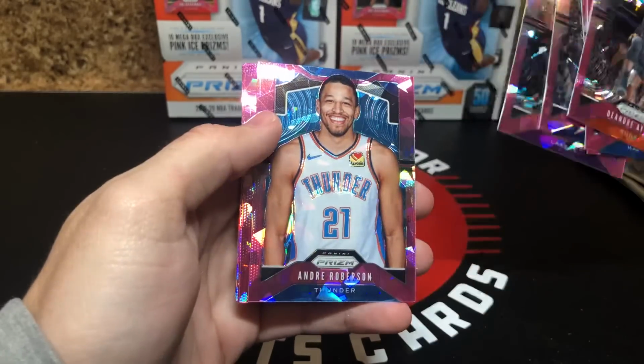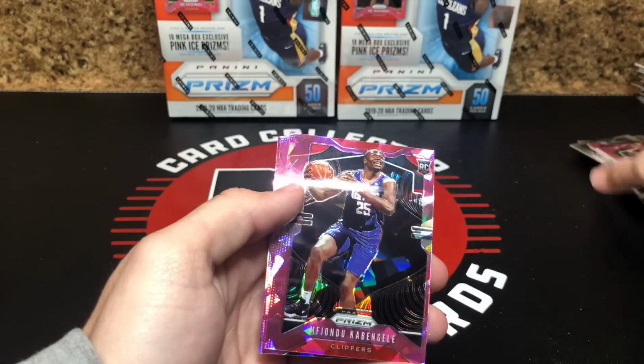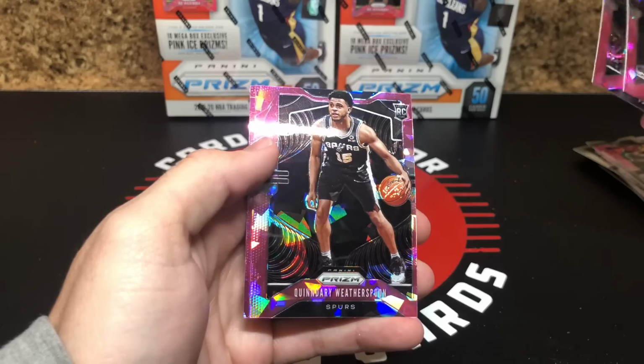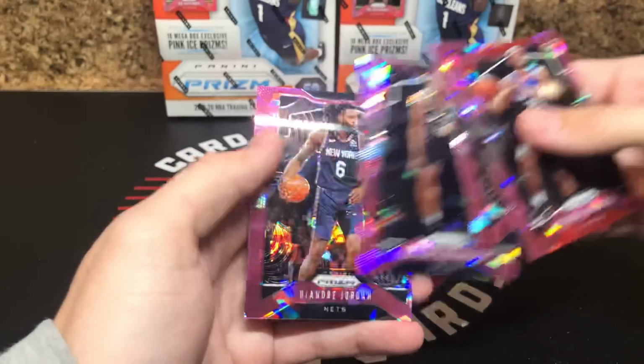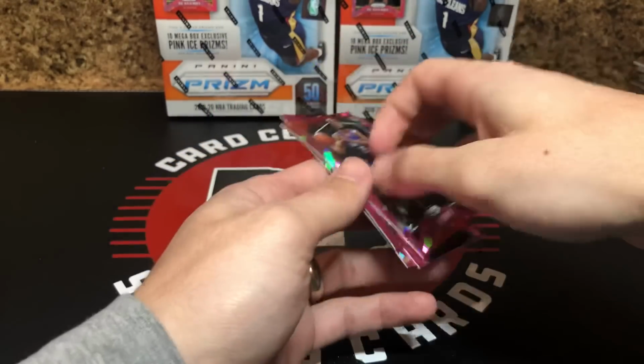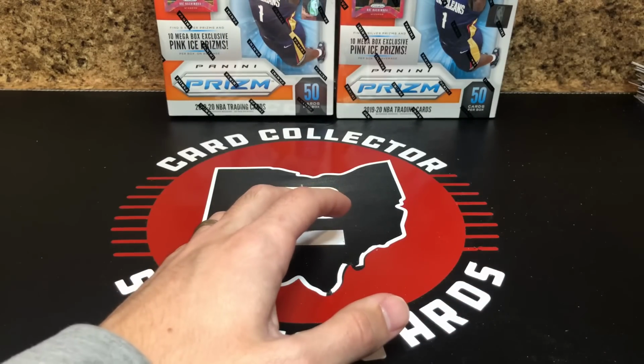Kuzma. Roberson. This guy, definitely can't pronounce. TJ Weatherspoon, pretty off-centered. And then DeAndre Jordan. So, not as exciting in that pack, for sure. I probably won't even pull any of those out. I'll probably just set those off to the side.